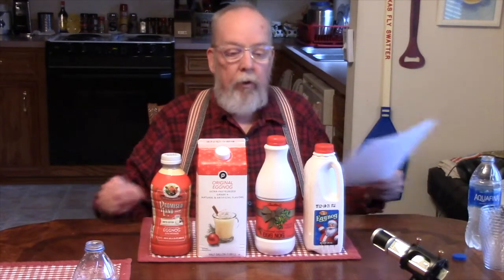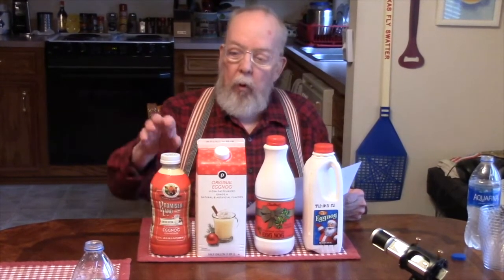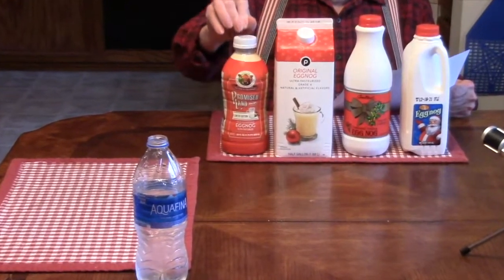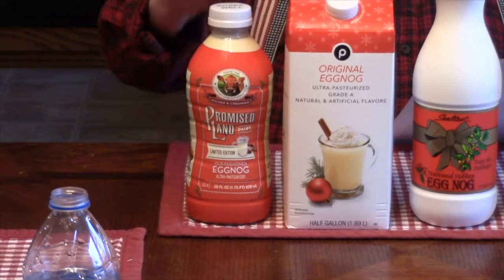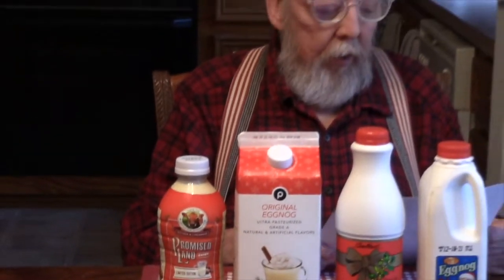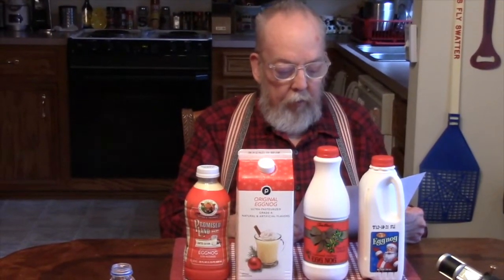Let me read you what I have about each of these. First is the Promised Land eggnog. This is their limited edition old-fashioned nog. The Promised Land dairy is in Floresville, Texas. It says, thanks to Promised Land Dairy's old-fashioned eggnog, there's never been a more delicious way to savor the holiday season. Grab a bottle and enjoy all the rich, creamy taste of your favorite holiday treat. Available October through December. And I got this at Lowe's Food.